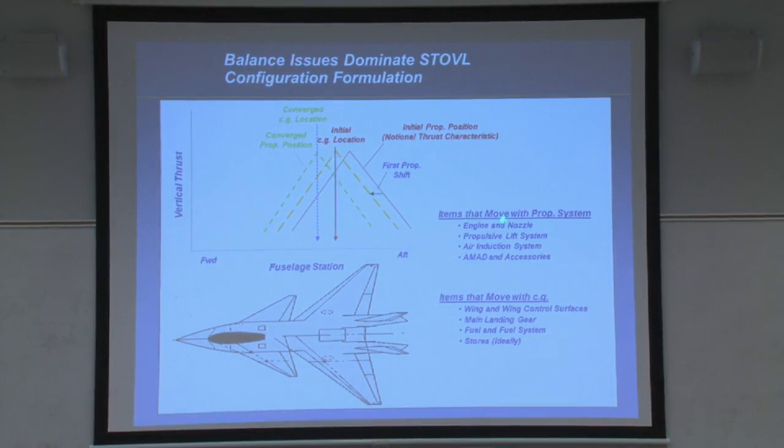When you move the engine forward, you move the engine and nozzle forward, you move the inlet ducts forward, you move the lift system forward, you move the AMAT and accessory drives forward. If you move the CG aft, the wing and control surfaces move aft, the main landing gear moves aft, the fuel system moves aft, stores move aft, so you have to tweak it. And typically you're going to end up farther forward than you assumed when you just had a basic first cut at your design.